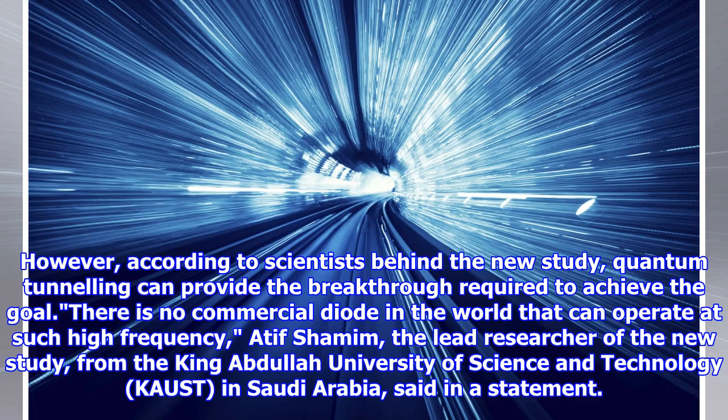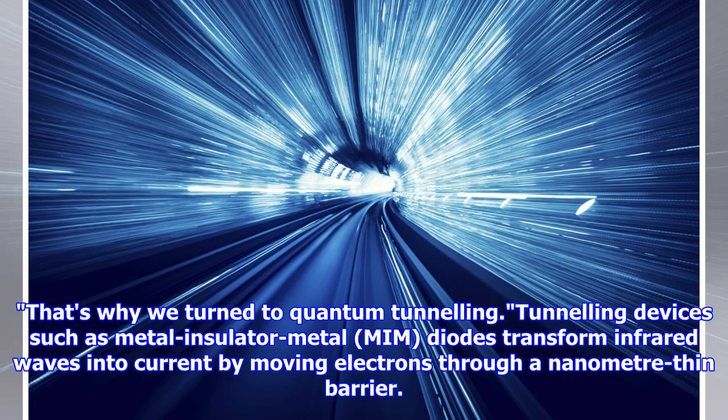"There is no commercial diode in the world that can operate at such high frequency," Atif Shamim, the lead researcher of the new study, from the King Abdullah University of Science and Technology, KAUST, in Saudi Arabia, said in a statement. "That's why we turn to quantum tunneling."